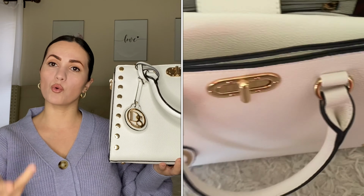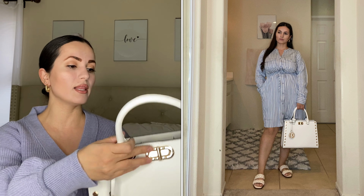This is perfect if you work in a more professional setting, or you just like structured bags like me. Like this I will definitely wear to church or wherever I want to go. I love this, and I love the fact that it's really nice and roomy. It does have their DS, and also right here it says Dyson. It does also come with this pouch right here. You can remove it if you want, but it does have this pouch. It looks like that, and then it also comes with a strap. It is adjustable, so you can wear it crossbody or over the shoulder.